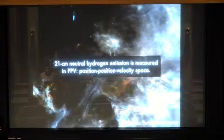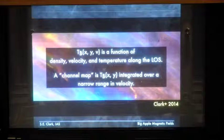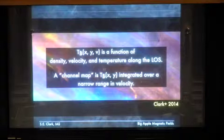And so, the question that I want to dig into today is, when we look at a narrow channel map of this emission, that is, when we take our brightness temperature of H1 emission as a function of position and velocity, and we look at just a very thin slice in velocity space, what physically is creating the structures that we see in what we call these narrow channel maps?